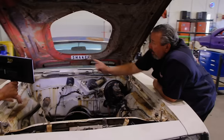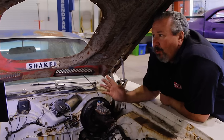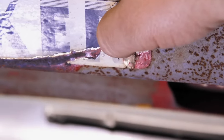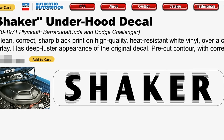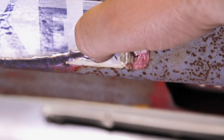Do you know how to tell an original shaker decal as compared to a reproduction? The original ones are foil backed. Let me peel this away here. Oh, actual silver. Silver foil. See that? Oh, yeah. See the shininess below my thumb? Recently, Mark and Tony discovered that the correct shaker hood decal with a foil back is being made by Performance Car Graphics, which is now owned by Mike Mancini from Instrument Specialties.